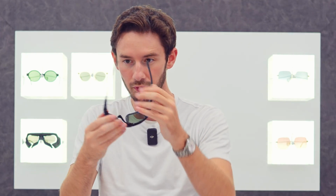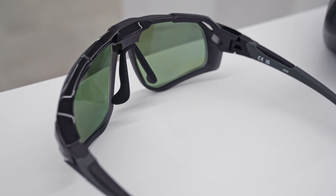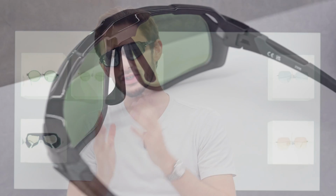First of all, they've got all the essentials that you need. They've got venting along the top, they've got panoramic vision, they've got rubberized temples, which are very comfortable but also grippy, and rubberized nose pads that do the same. And these are truly fully adjustable, which is great. But the magic of the Fly Free is in its interchangeable lens system.